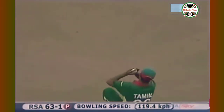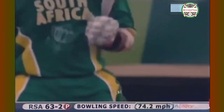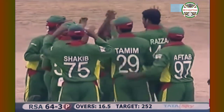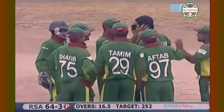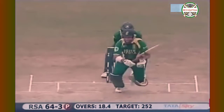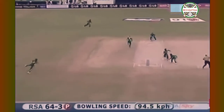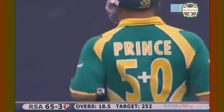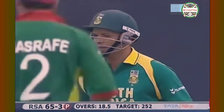That's where he's given himself room, but not enough room. Well, AB de Villiers, change of pace, much slower. Almost looking to run it away, anticipating some turn. It just wasn't there. It went straight on with the arm. Tahari misses. He is very, very quick. And Kemp knows that. He's ready to set off, so a single for Ashwell Prince.